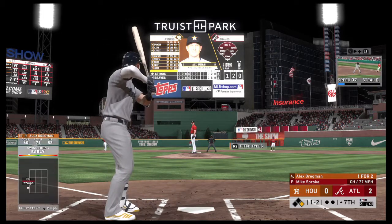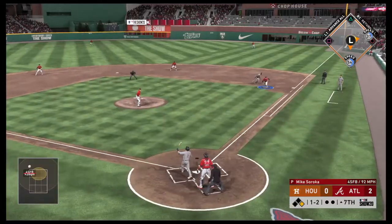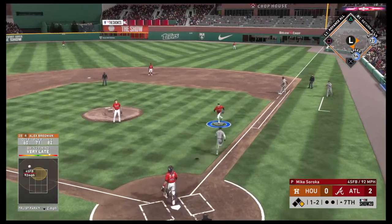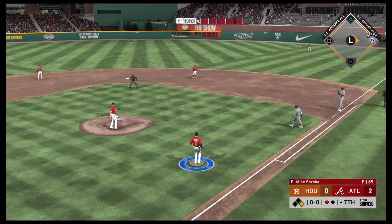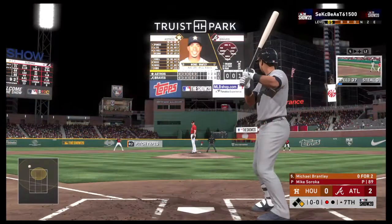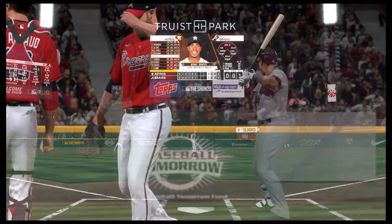Step out of the box, take a deep breath. After spitting on that changeup, you might have bought yourself a fastball. Now a swing, and he pops him up. This is right out in front of the mound. Freeman is under it, no problem, 1 away. So a runner at first now with 1 away, and Michael Brantley settles in to hit at the plate.